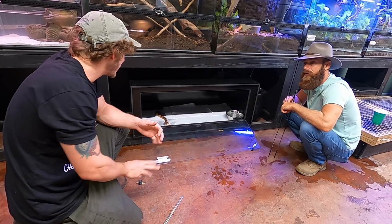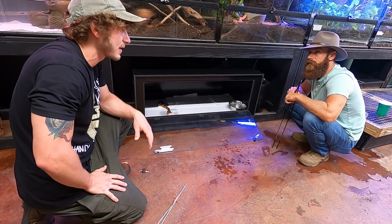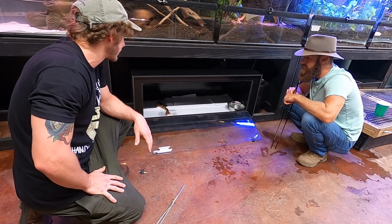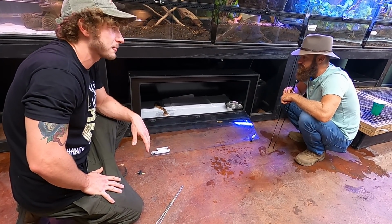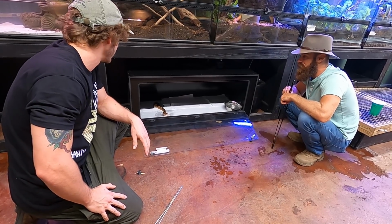Wild. And you know what? Even the Fer-de-lance, a really, really big Fer-de-lance, will have massive fangs. So I think some of these Central and South American pit vipers almost rival the African Gaboon viper. Very cool, man. Beautiful, beautiful snake.